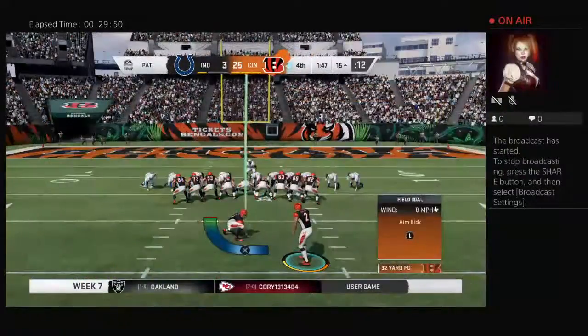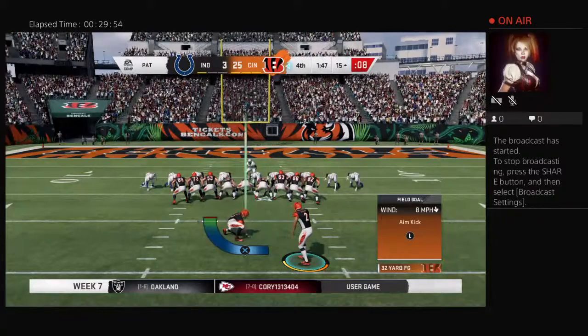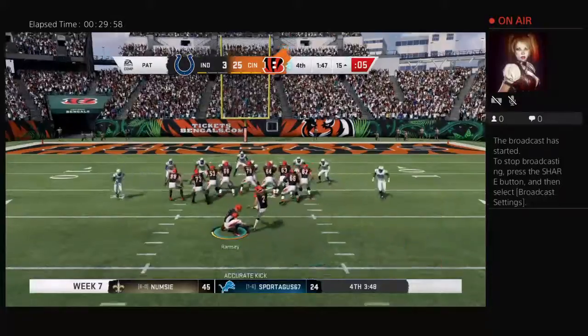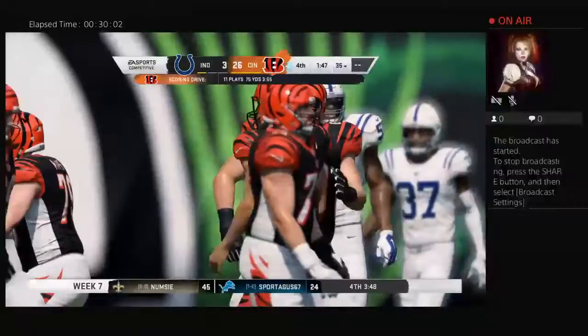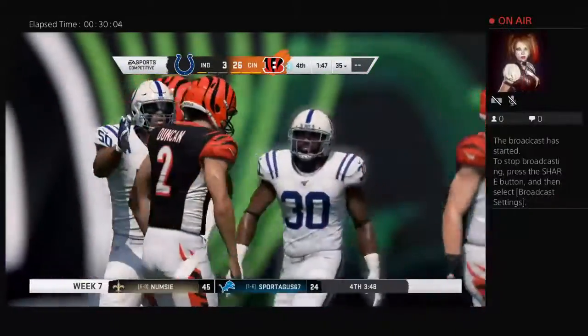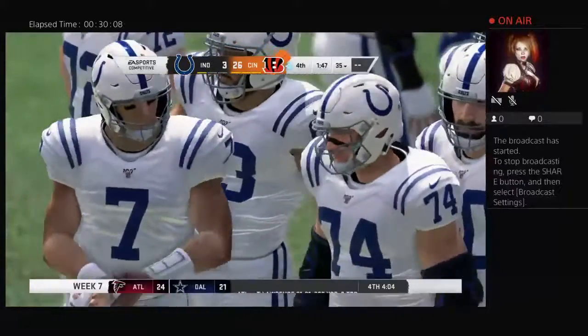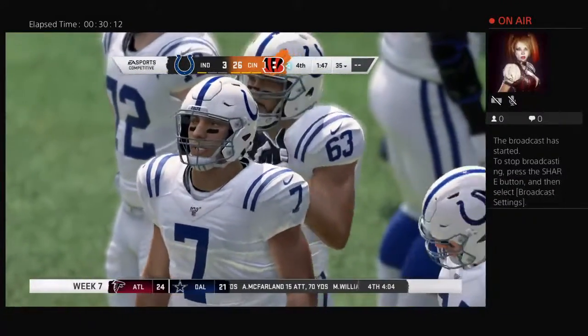Still an important piece of business to take care of, the extra point. And that PAT pushes the lead up to 23 now. A pretty long drive that time. 11 plays all told. And it results in a 4-yard touchdown run.